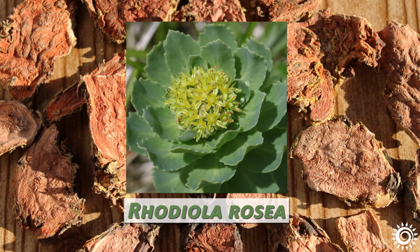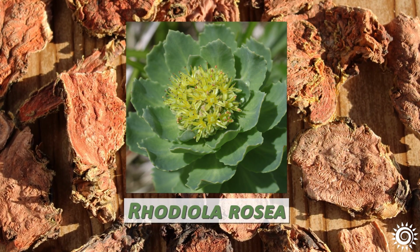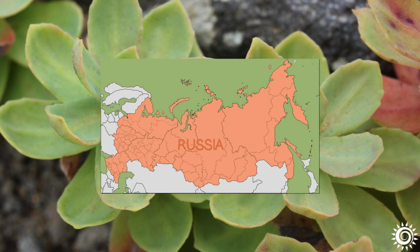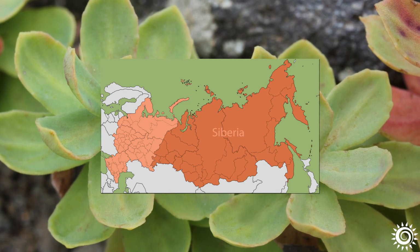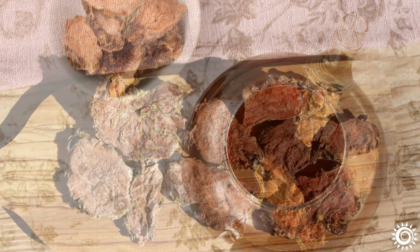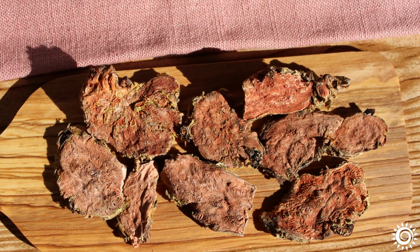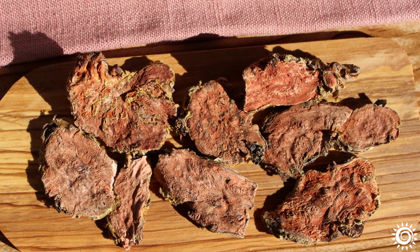Rhodiola rosea is a succulent herb with fleshy leaves and yellow flowers that naturally grows in Arctic regions of the world. Believed to be native to Siberian climates, it has been utilized for many centuries in the traditional pharmacopoeia of Russia, Scandinavia, and other northern European countries. Although other parts of the rhodiola plant can be used, the hardy salmon pink colored roots are the element most prized for its botanical qualities.